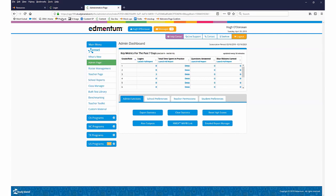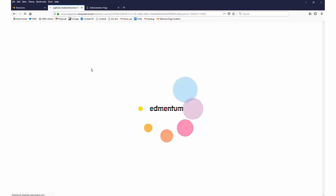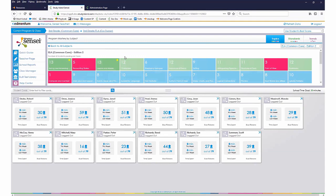Along with this work, we've also done some work on Sensei. In Study Island, we've seen that teachers want to see both how are my students doing today, what's their best score, but then also that really, really important cumulative score. How are my students doing overall? And so now in Sensei, our data dashboard, again, that great place to go for instant feedback, we've added that toggle that lets the teacher switch between a student's best score and their cumulative score.